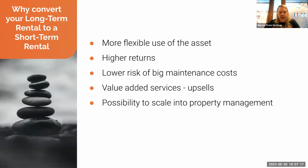Now, one reason why many people often convert their long-term rental to short-term rental is they want to see, is this an industry that could work out for them? Now, it's much easier to scale into becoming a property manager if you own your first property yourself. So a lot of property managers, they actually own one or several properties themselves.